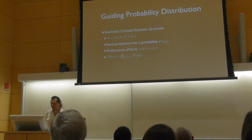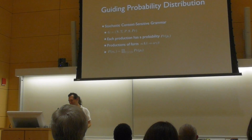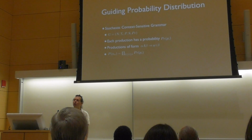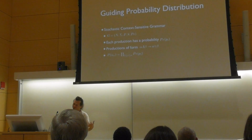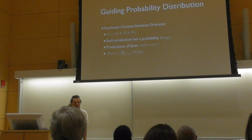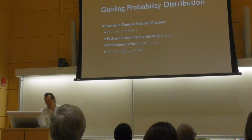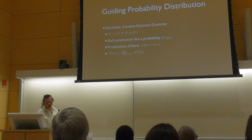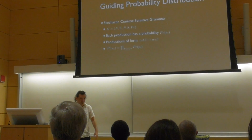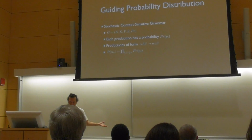Okay, so the last version of this thing was using a stochastic context-sensitive grammar, which I thought would be useful for representing some realistic programming languages. It can definitely represent Lisp and my favorite meta language, ML. Each production here has a probability, so a stochastic grammar is just a grammar as usual, but we are assigning a probability to each sentence in the language.